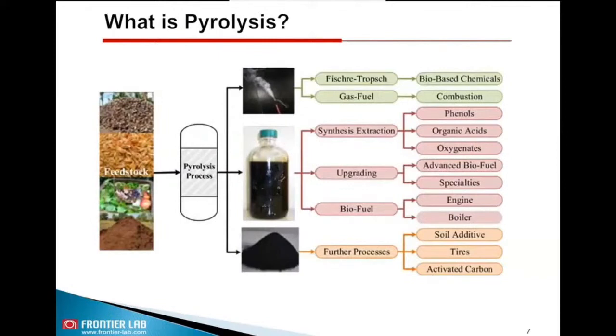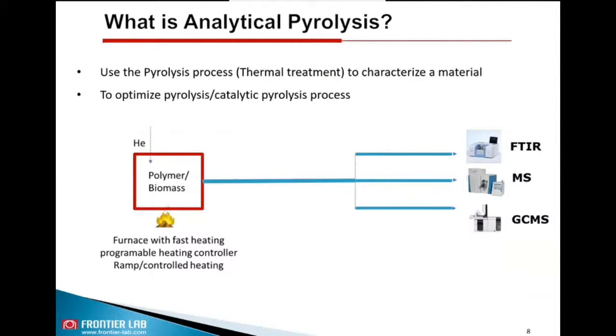These two slides are just to give some idea of what pyrolysis is. Pyrolysis is a thermal treatment where you are able to break down a large molecule into small molecules, and this happens in the absence of oxygen. Those are the two key messages one should understand.